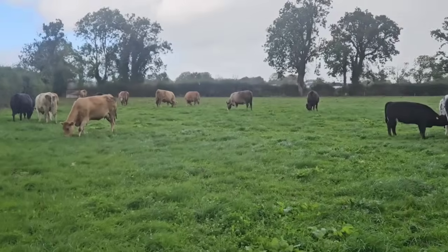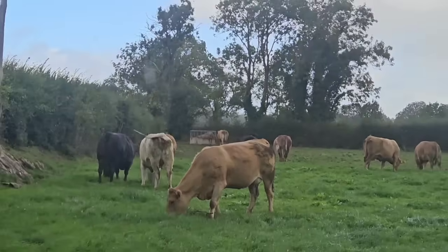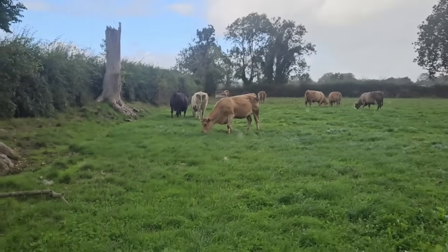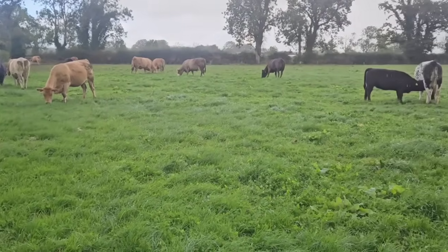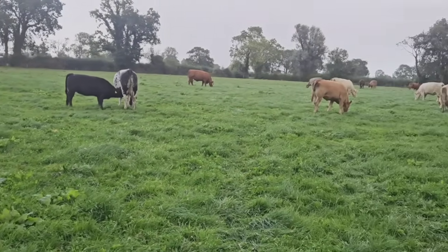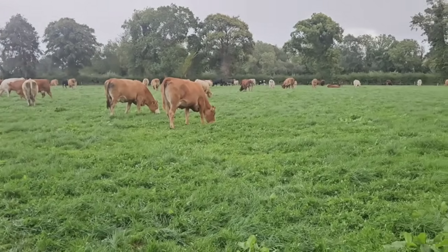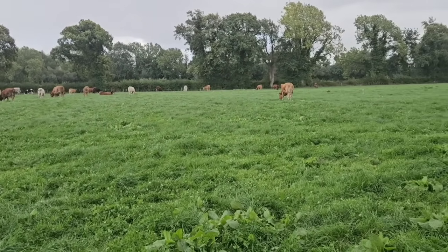I'm also giving the cows silage up there in the corner, just because the weather is so wet, and I'm trying to slow down the rotation as well. We've got good covers back again, but if I wasn't to supplement them now with something, they'd just run around the rotation too quick on me again. So I just want to slow things down. Every extra day I can get in the paddocks is a bonus at this time of the year.